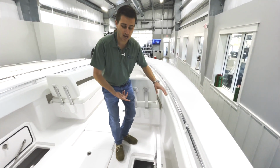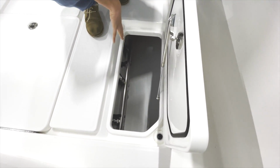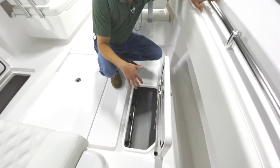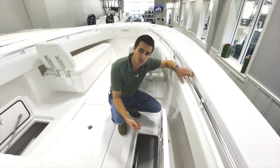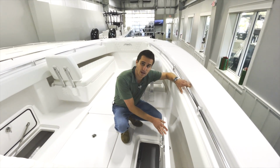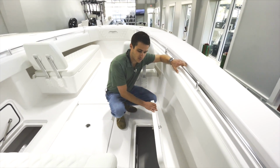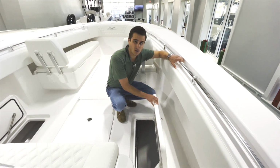So on the starboard side, we do have our ladder for the transom up here on the wall, so we're not losing our entire box, but we do have somewhere to put our ladder to where if we need to pull it out and put it on the transom, we do have that access. These are the same. They have a gasket and they also have shocks to where you're not having to worry about this falling down or hurting anybody.